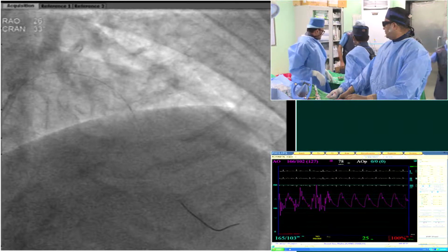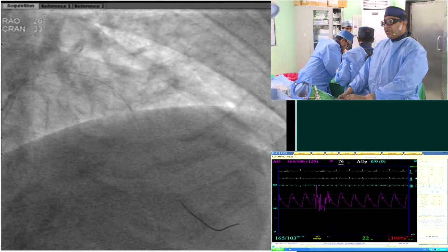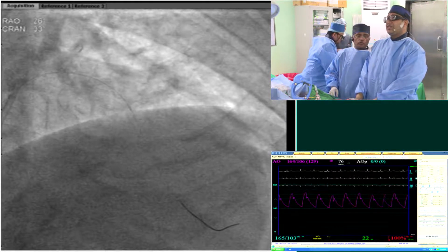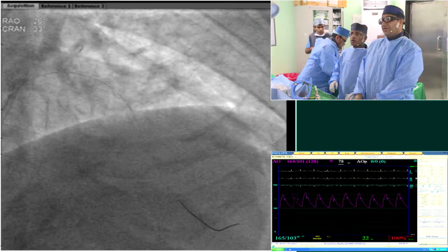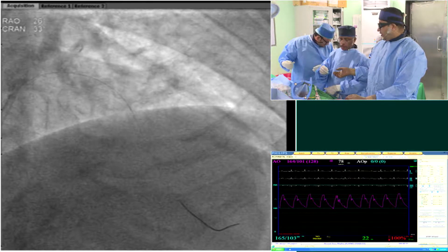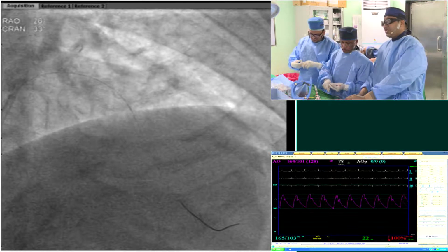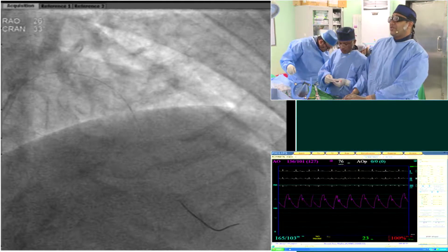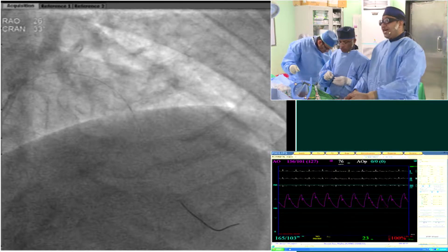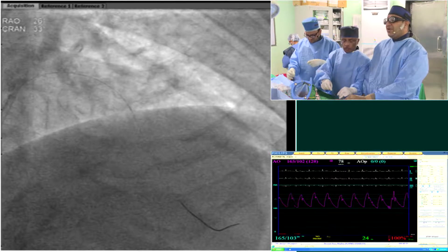2.5, 12. Any other suggestions for the diagonal, because it's highly tortuous? Would you try to wire the diagonal now before you pre-dilate? We tried that for 10-15 minutes. It took us a long time to get a simple wire down. We finally got a Pilot 150 down, and that was with extreme difficulty.